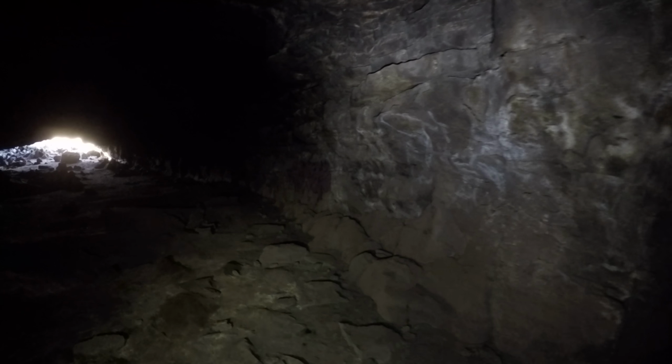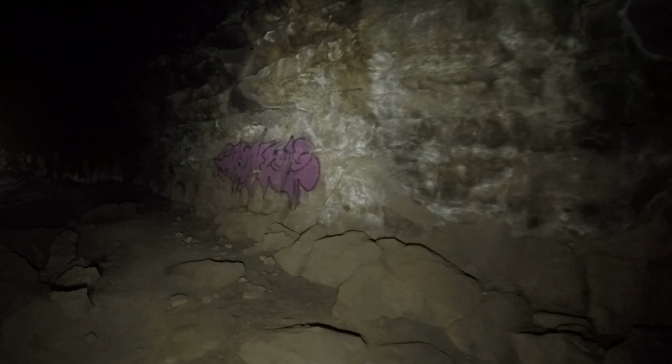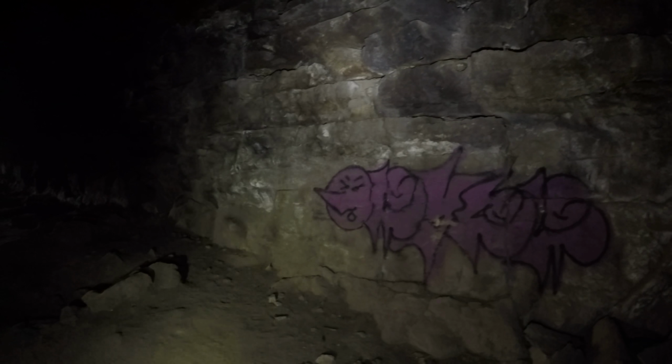So now I'm going along the wall. The ceiling here has got to be 15 feet tall. It's really huge. So all these little ledges here, that's what makes it really friendly to wildlife. You know, they have plenty of stuff to grip onto, little places to hide. I haven't seen any lizards, but obviously there's lizards around here.